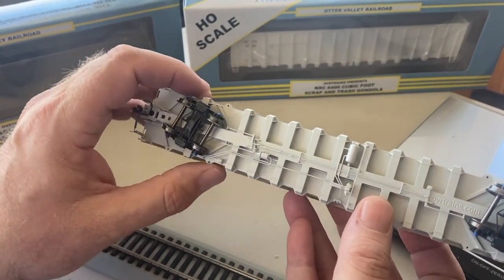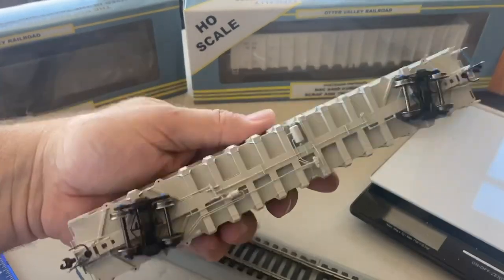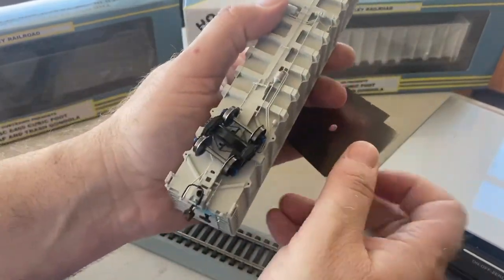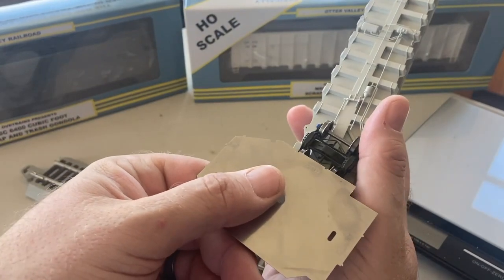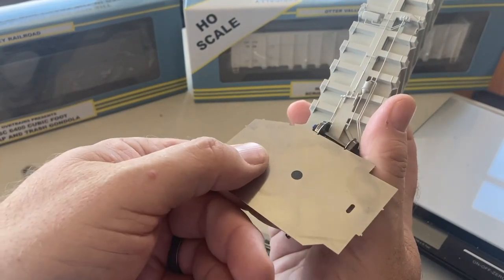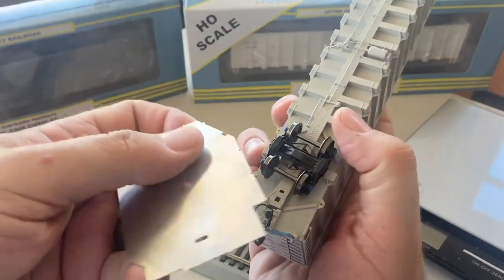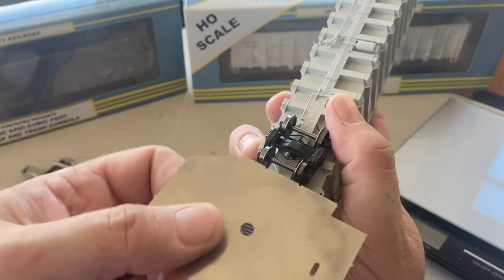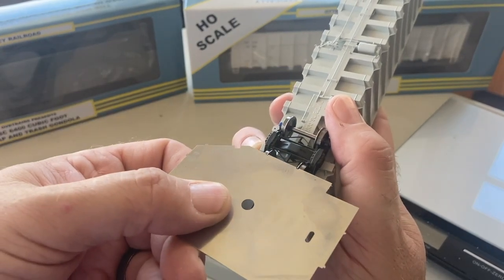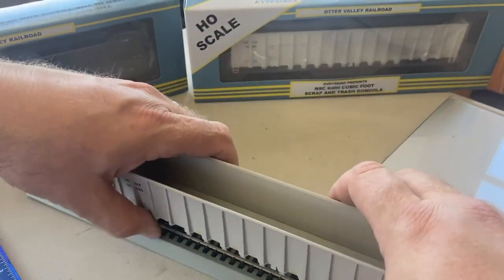All right, let's put it on the track, see what we got. Well, actually, before we do that, we'll do what I always do. I break out my NMRA gauge, and I check for gauge. Very good. We'll put it on the track.